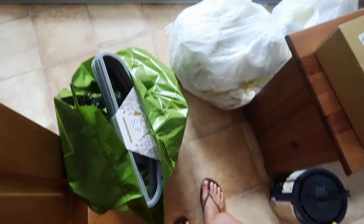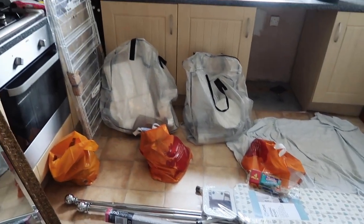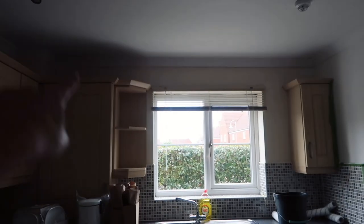So, in the kitchen, I have loads of bits and pieces that I have bought ready to move into my flat. I still kept them in bags because I don't want it out yet, since I haven't completely finished, and I still need to do this wall of the kitchen behind me.